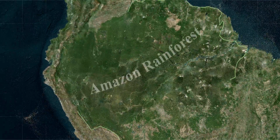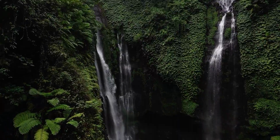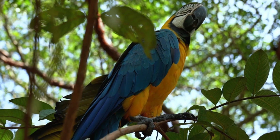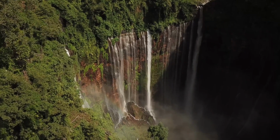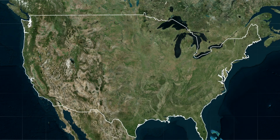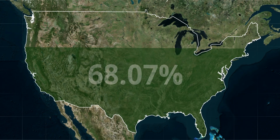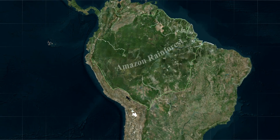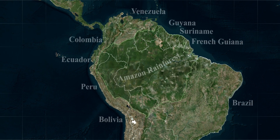The Amazon rainforest is massive. As the biggest forest in the world, it covers an area of more than 2/3 of the continuous United States and the complete upper portion of the South American continent, spanning into several countries.